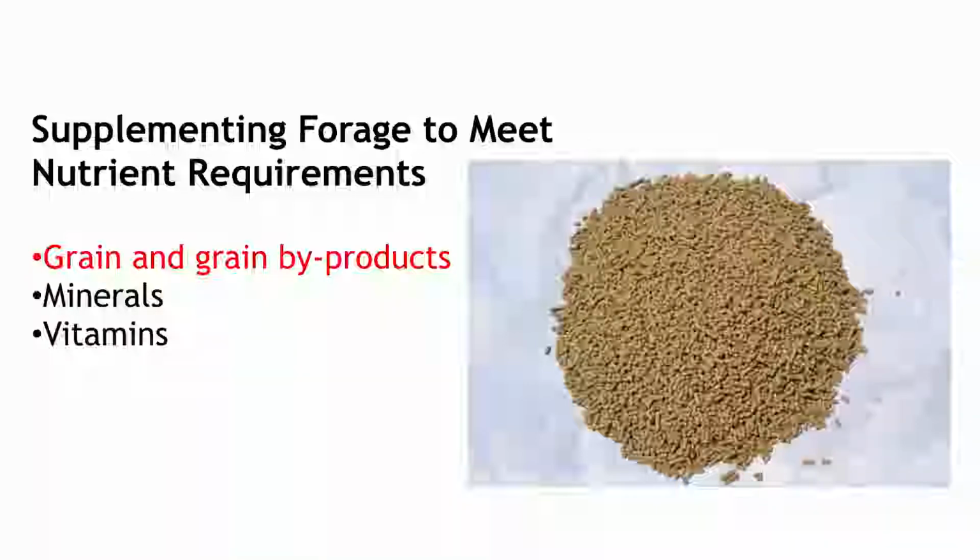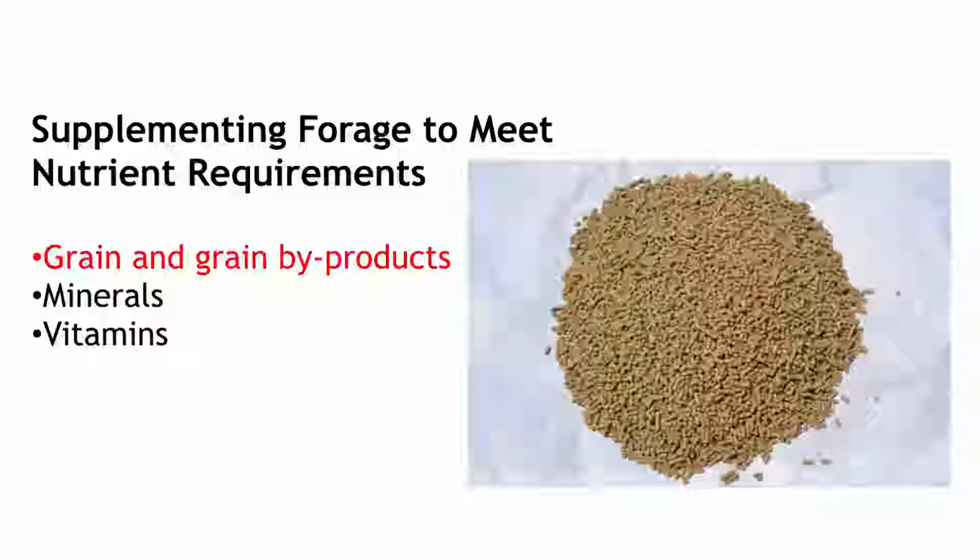The second would be minerals, typically trace minerals, but also some macro minerals. And rare is it that you really need to supplement with vitamins. That's the kind of bellwether thing you have to supplement with.